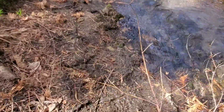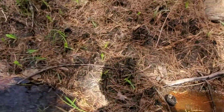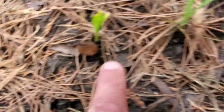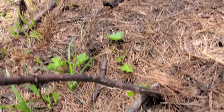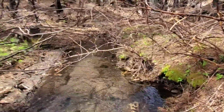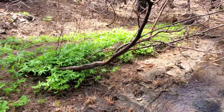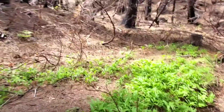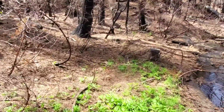Here's some boot tracks. Boot tracks over here. There's a cluster of cut stumps. So you would move beyond this area and try to find your own. Being the first one in is the difference between loading up and not finding them.